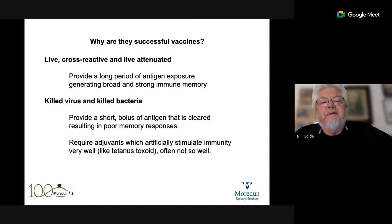Unfortunately for the killed virus and killed bacterial vaccines, it's a short bolus of antigen that the immune system is exposed to, and it's rapidly cleared because the immune system's fairly effective, and you don't get any generation of memory cells, and I'll show you a little data to show that in a while. And it also requires adjuvants to artificially stimulate the immune response. And often the adjuvants have reactogenic properties. The manufacturers spend a lot of time and a lot of money finding better adjuvants with less side effects. And so it's a major challenge in any vaccine formulation.